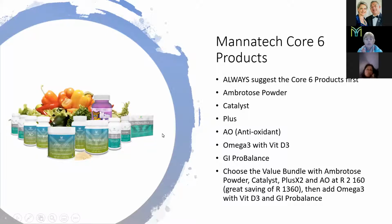What I always suggest for people is to choose the value bundle with the Ambrotose powder, the Catalyst, the 2 bottles of Plus, and the AO at a price of 2,160 Rand. That is a huge saving of about 1,360 Rand. Then you add omega-3 with vitamin D3 and the GI-Pro Balance, and there you have your core 6 products. Immediately you can say to people, this is the optimal pack that I'm suggesting for you. This contains all of the vitamins, the minerals, the glycans, the plant sterols, and the pre and probiotics that you require to stay optimally well.